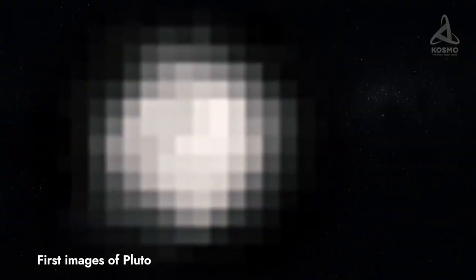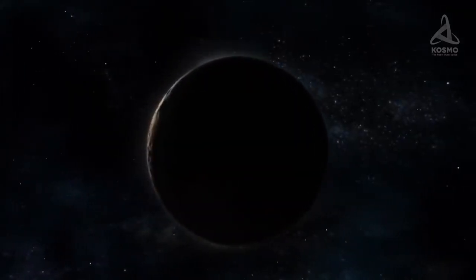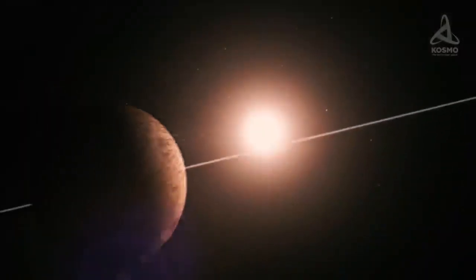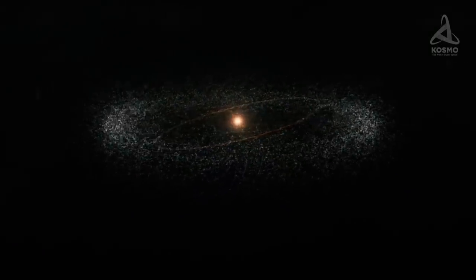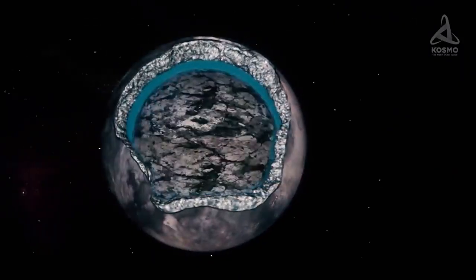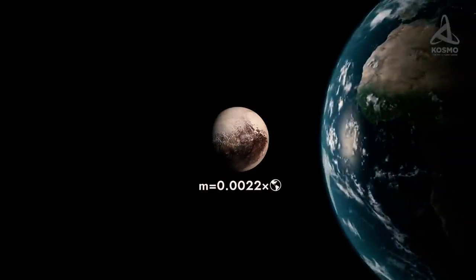Pluto is the largest trans-Neptunian object in the solar system. It is also the largest object in the Kuiper Belt. Just like most bodies in that region of space, Pluto is mostly made up of rock and ice, and its mass is relatively small, approximately 0.22% that of the Earth.